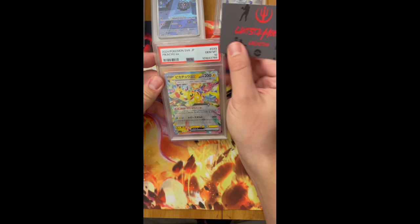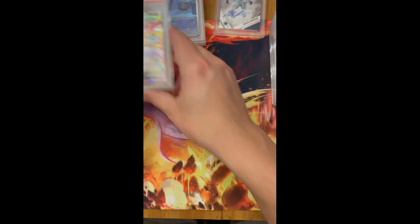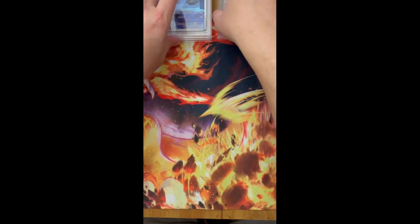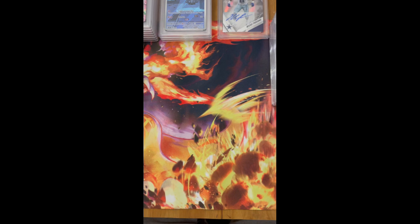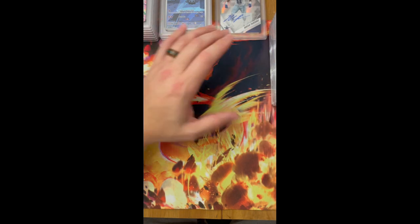And it got a 10. Man, PSA is definitely going to make me eat my words here on if I'm going to continue using them to grade cards. So it's my 10 stack, my 9 stack, and my 8 stack for right now.